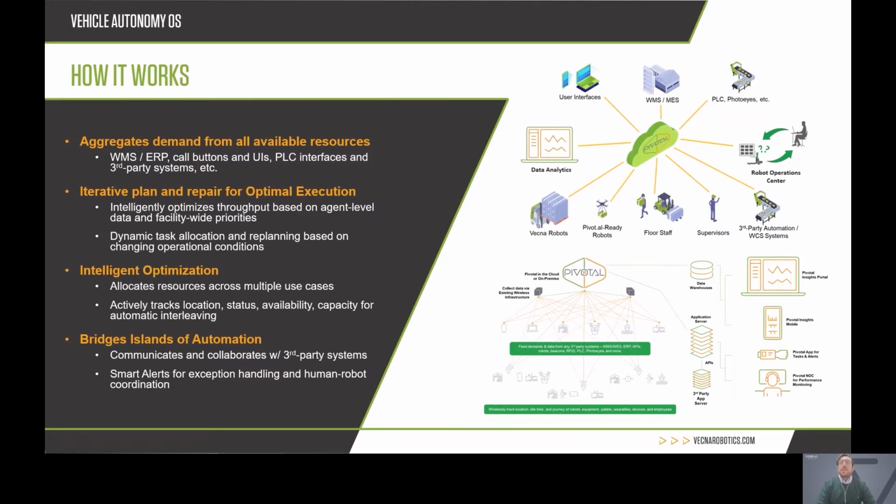But as conditions change, it is constantly evaluating what is going on within the building, and we'll use that information to change plans as needed. And so if a unit gets delayed, or if a hot order comes in, or maybe a unit has to leave the fleet to go recharge, and there's a little bit of downtime while the units are swapping out. All of that is taken into account, and Pivotal will make the best plan at the time to make sure that work continues to get done.